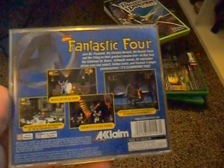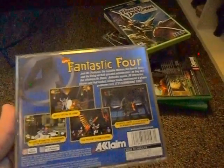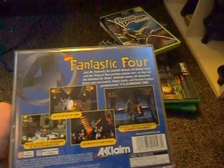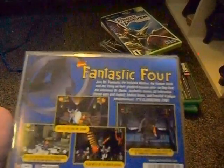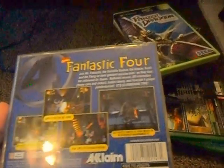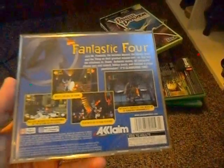I don't know what to say about it. The graphics are very good. The music's kind of corny, jazzy. It's very corny and silly, but it kind of fits the game actually. I enjoy it. There's a versus mode where you can play against each other, kind of like one-on-one fighting. You can move around the environment, much like the Turtles arcade game. The different Fantastic Four, like Mr. Fantastic and Invisible Woman, all have different moves. The Human Torch can shoot fire, and he's got 2 or 3 other special moves.